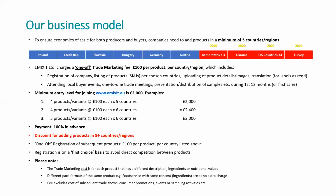What is a great positive, I think, for yourselves is that if you have products for retail and for food service, and it's the same product but just in different packaging formats, it's just one cost. So it's still £100 for that product, irrespective of how many different pack sizes you have. And the more you have, the better for us, because the greater opportunity we have and the more channels we can actually service.